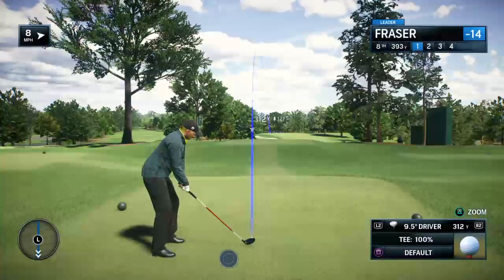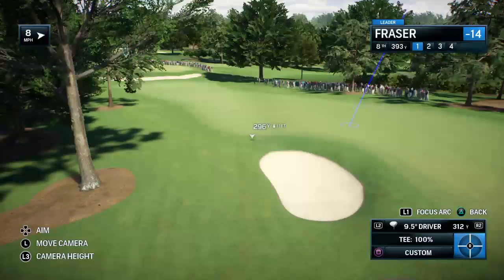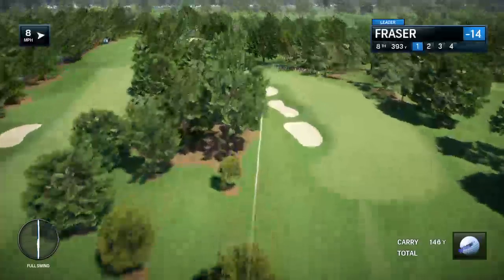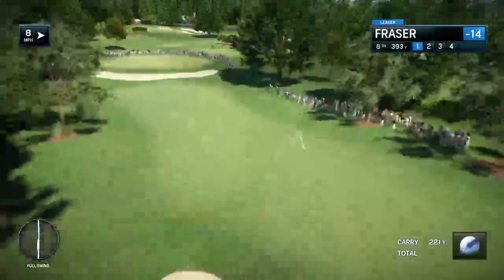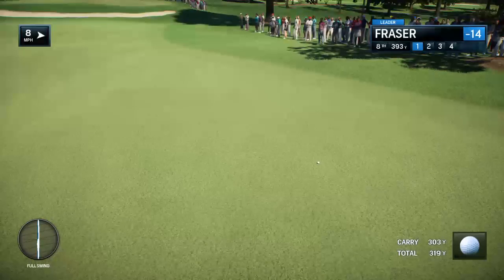Here's another dogleg to the left at East Lake in the Tour Championship. It's the 405-yard par 4 eighth hole, and position is paramount here off the tee. You see those three fairway bunkers along the left side. You need to avoid those. You want to be positioned on the right.